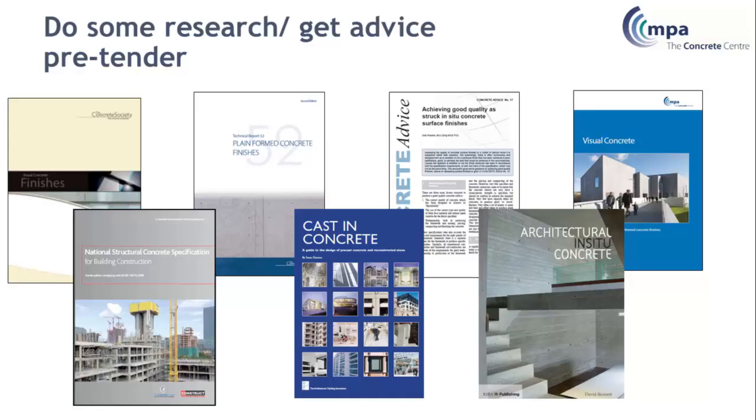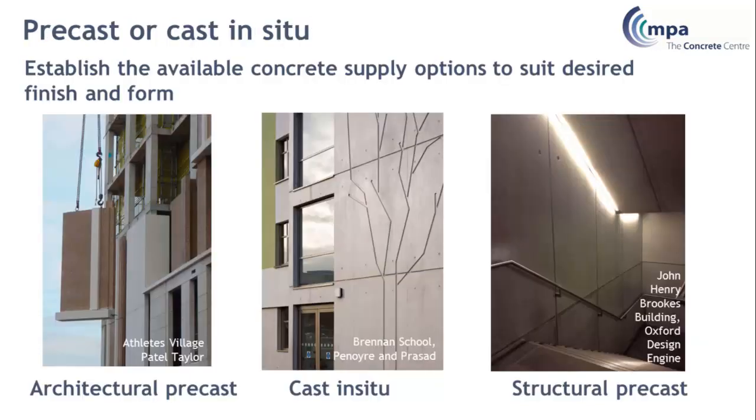So do some research up front. This is a collection of some generic guidance that's produced by ourselves, the Concrete Society, Construct, various different players within the organization. There's many more information as well, specifically produced by manufacturers and people within the industry if you start getting down to the next layer. But certainly do some research and find out what it is, get a bit of training, listen to the webinar, something like that.